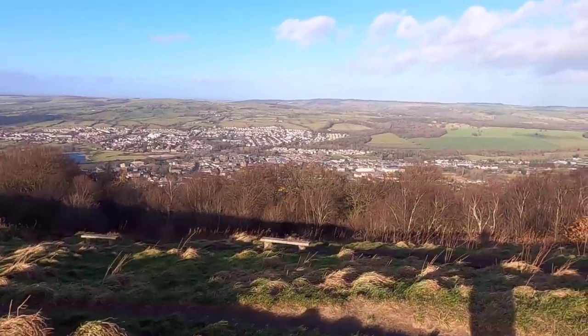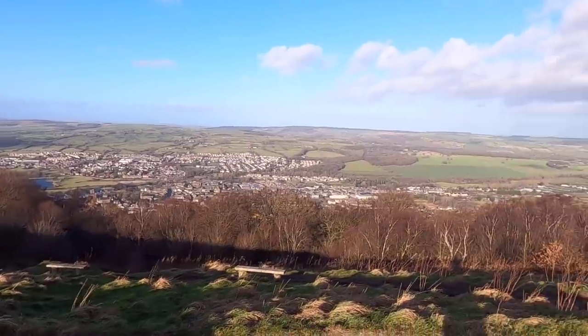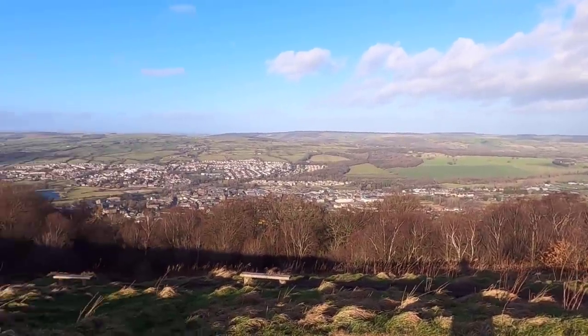Right, I'm right at the top of the Chevy now, and you can see Otley down below. That's where I live, Wharfdale. It doesn't look that big from up here.